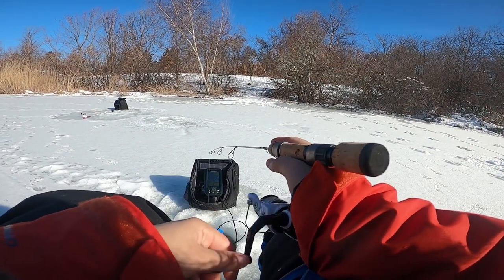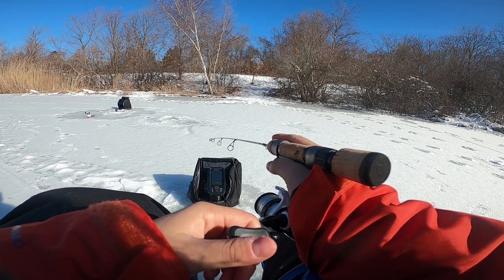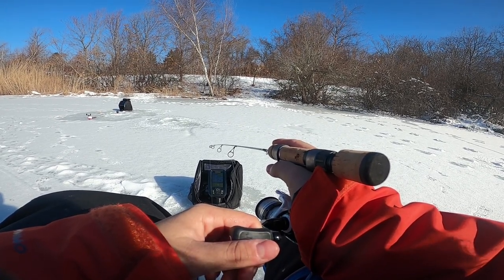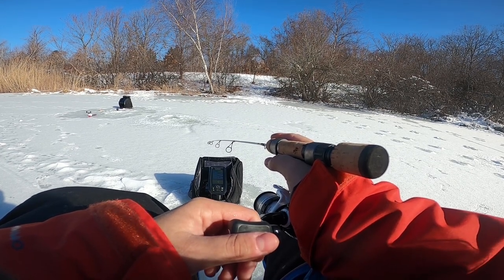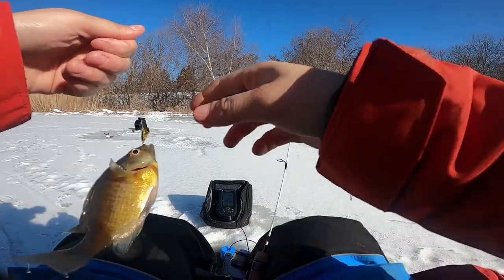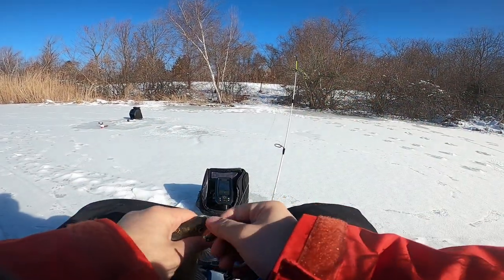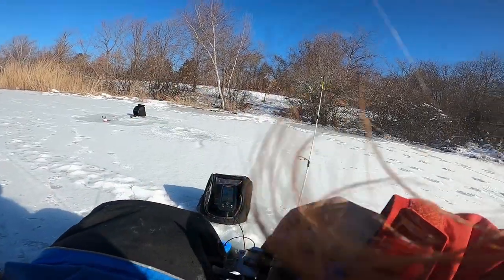Todd and I have not caught a fish in forever. We've probably drilled over 300 holes searching for fish, haven't marked anything, nothing. And now I have another fish on me. There we go. Even better. This is the perfect size. Oh yeah, that is the perfect gill for a tip up.